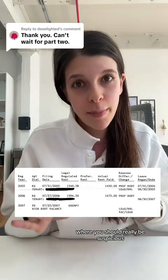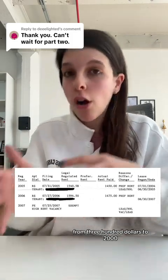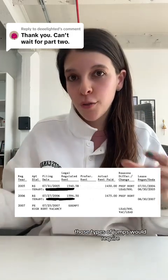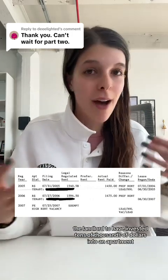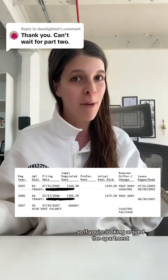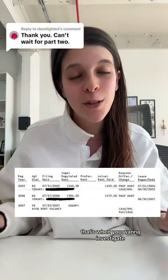Where you should really be suspicious is where you see huge jumps in rent from $300 to $2,000 or $600 to $2,500. Those types of jumps would require the landlord to have invested tens of thousands of dollars into an apartment. So if you're looking around the apartment and you're like, still looks pretty old and dingy to me, that's when you want to investigate.